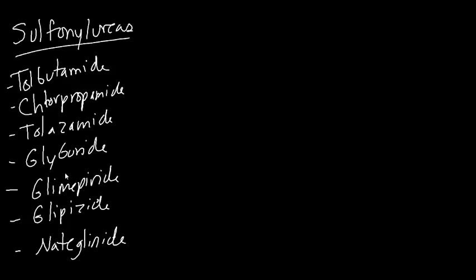Okay, so here are some of your prototypical sulfonylurea drugs. Just realize that there are going to be some first-gen drugs and some second-generation drugs. Not that important to distinguish between the two of them. Just realize that there are different categories of the sulfonylureas, and you'll be good. Also, we're going to talk about the general mechanism of action for these sulfonylureas.